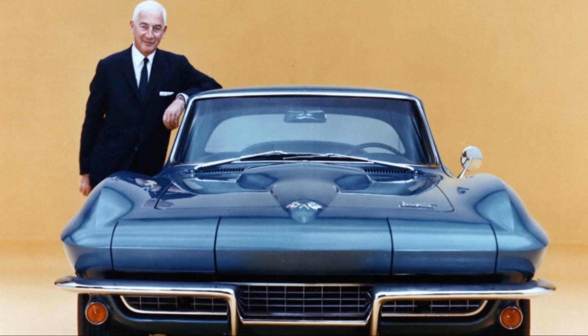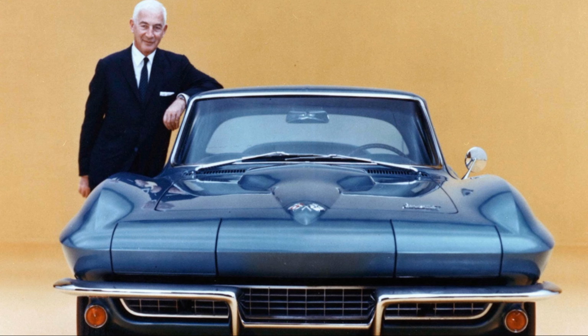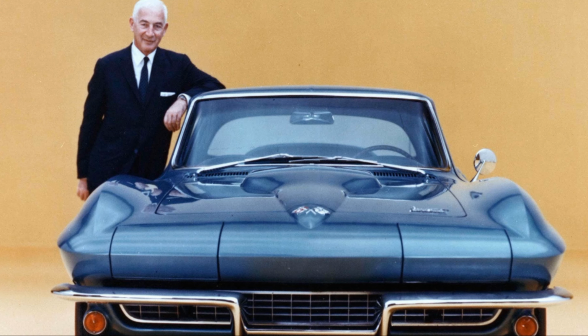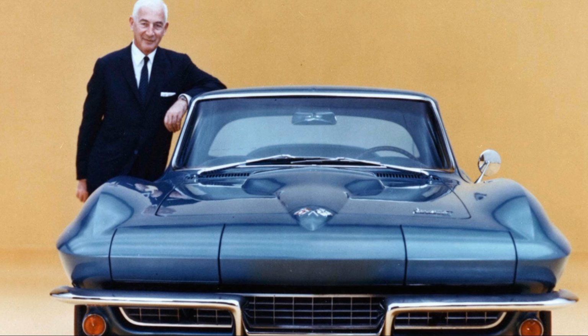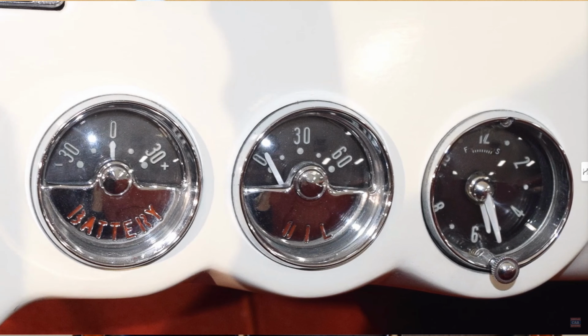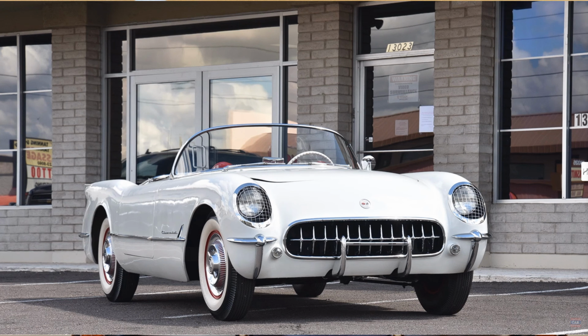Harley J. Earl was the GM designer who commanded the initial project on a new Chevy sports car. His work led to the Corvette. However, Zora Arkus-Duntov, a Belgian engineer, would lead the mechanical development that turned the Corvette from a convertible cruiser into a true American sports car.